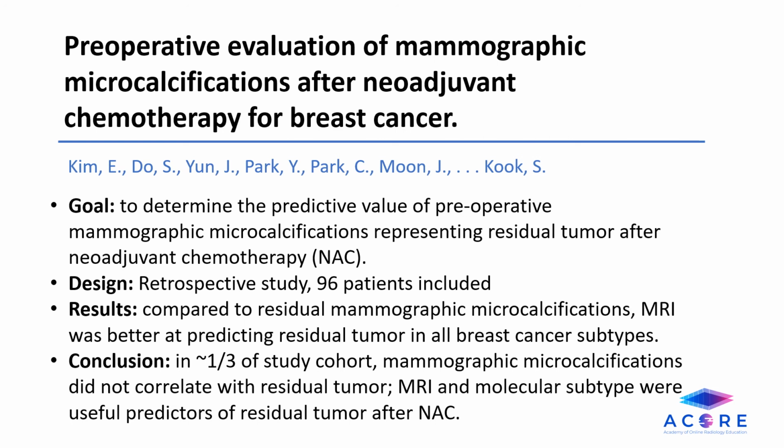Of the remaining patients, 28.1% of residual microcalcifications were benign, and 61.5% represented in situ or invasive carcinoma. Compared to residual mammographic microcalcifications, MRI was better at predicting residual tumor in all breast cancer subtypes. The authors concluded that in approximately 1/3 of the study cohort, mammographic microcalcifications did not correlate with residual tumor. However, MRI and molecular subtype were useful predictors of residual tumor after neoadjuvant chemotherapy, regardless of residual mammographic microcalcification extent.